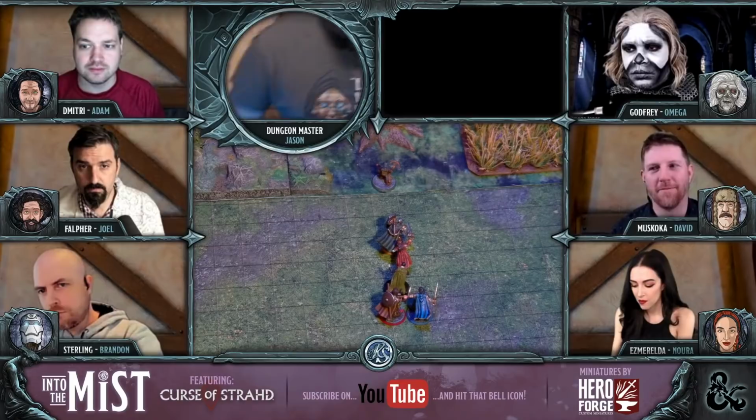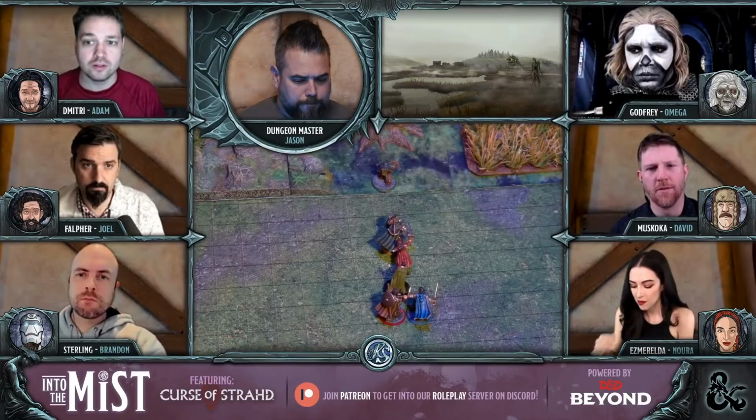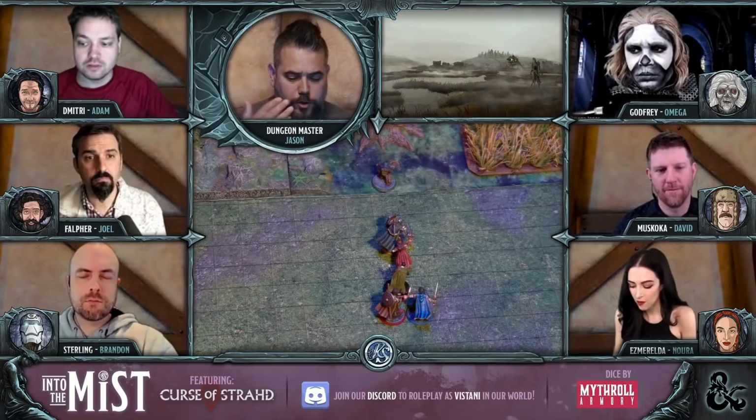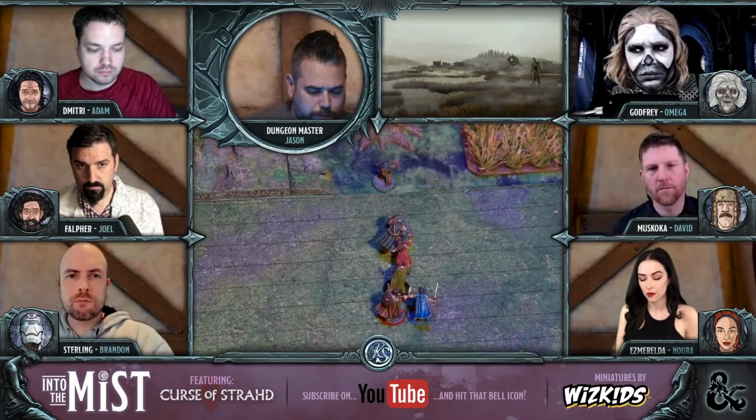Okay, so which direction are you going? You're hugging the edge of the river? Yeah, like Dmitri suggested. All right, so as you hug the edge of the river, you cross the cottages, which are on the right, and quite quickly, within some 300 to 400 feet, you start to see the edges of this mansion.